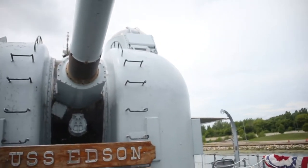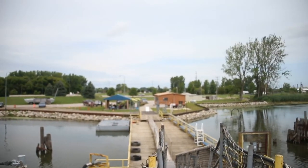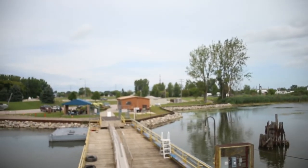Well, there you go, guys. The USS Edson can be found in Bay City, Michigan, Essexville, just over near the thumb of southern lower Michigan.